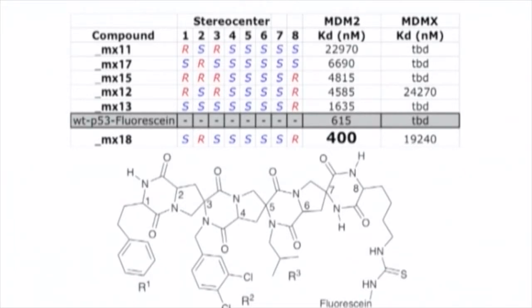And so we went from about 23 micromolar with this stereoisomer down to this one here, which is now 400 nanomolar, tighter than the natural peptide. And all we did was we made 20 compounds. Right? Contrast this to the small molecules. You screen libraries of like 300,000 compounds to come up with one sort of low micromolar inhibitor lead compound. We found something pretty quickly with this approach.